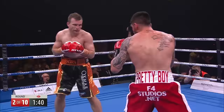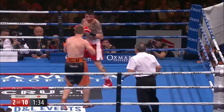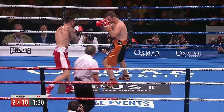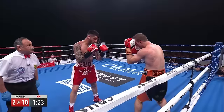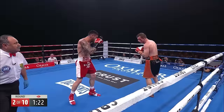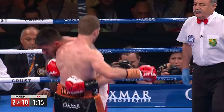Horn stays outside. He'll go in. Zerafa backs away. He measures with his left hand but doesn't jab. Doesn't push down. Looks for the uppercut. That's his punch so far in this one. Right! The back! The back! It was the jab and the right hand chopping down for him. He looked for a bending edge. Hands the uppercut here.